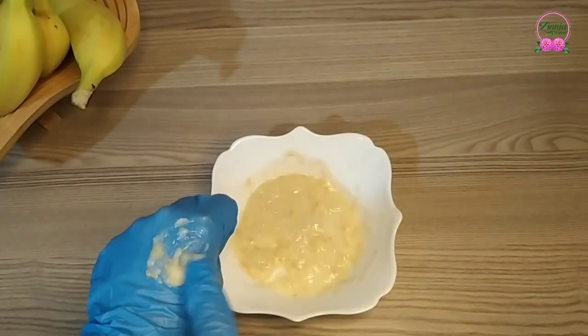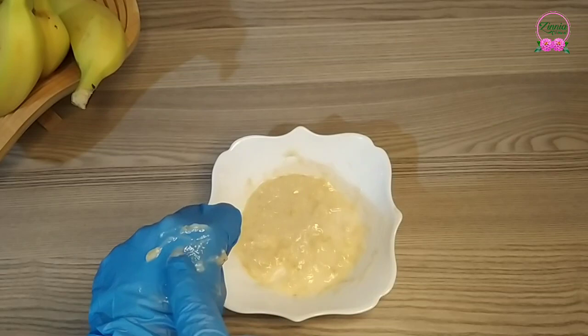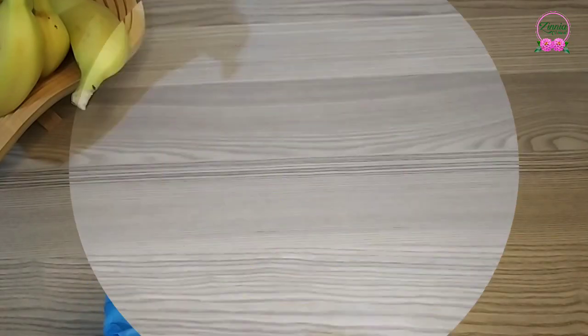Don't forget before applying any face mask to clean your face. Let it sit for about 25 to 30 minutes and wash with warm water. Try this once or twice a week, you will get an amazing result.